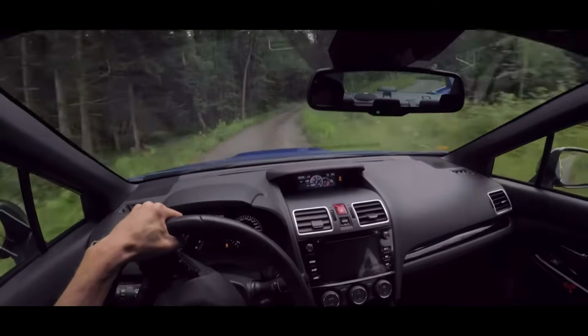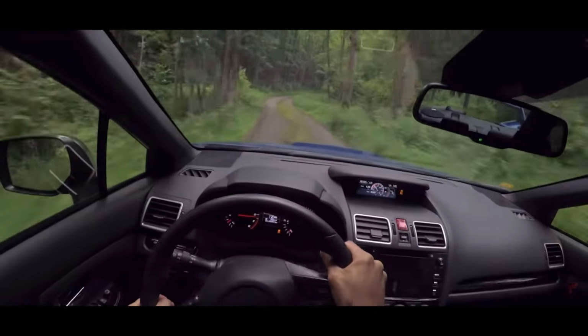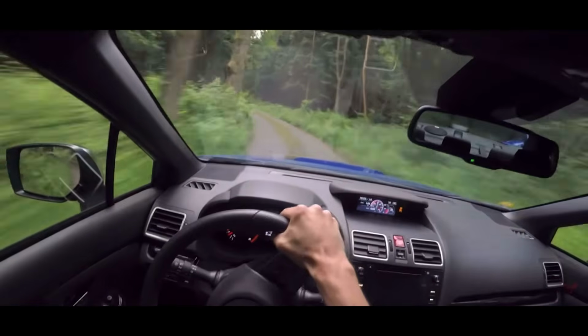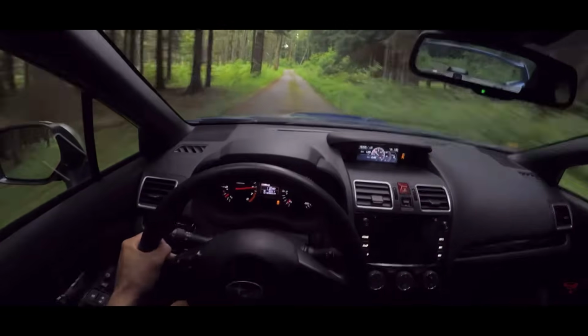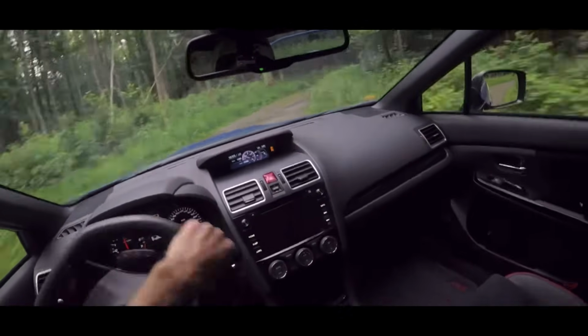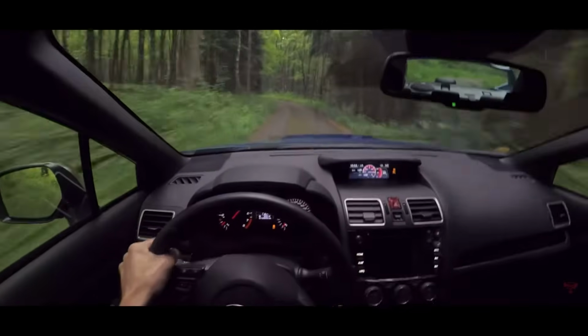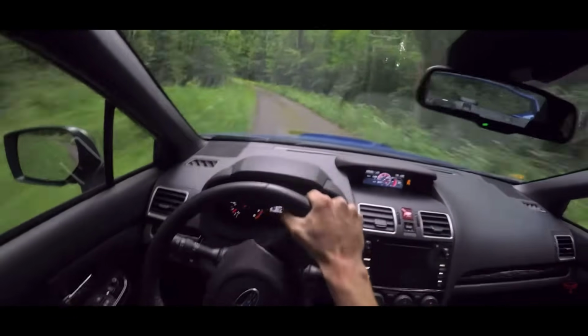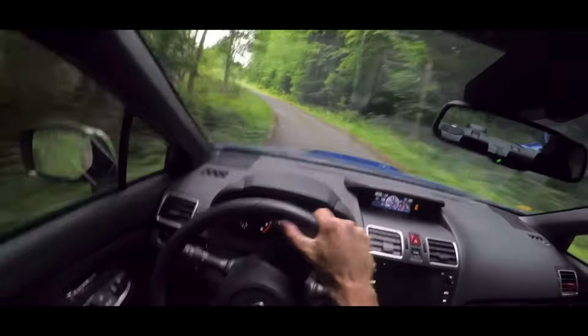Next, we're going to talk about the modifying scene of this car, and the number one thing people do to just about any car nowadays is show car builds. So obviously there is a huge amount of those for WRXs, considering that WRXs are easily the most popular platform to build on out there right now. So the biggest scene is show car builds, and the biggest car is WRXs, so there's obviously going to be a lot of WRXs in the show.